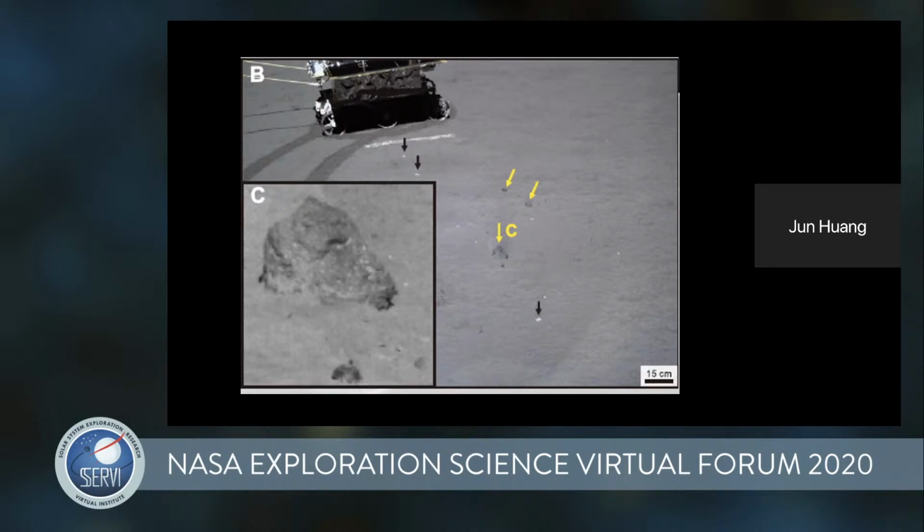So let's switch gears to the cameras. As you can see in this picture, we see 2 groups of rocks with different tones. One group is dark-toned, like this one in the middle, and we zoom in with the image, and you can see there are some white spots on the dark rock. It could be plagioclase, feldspar, or they can be pits created by micro impacts.